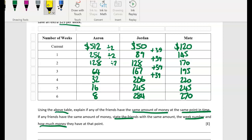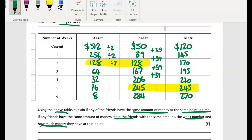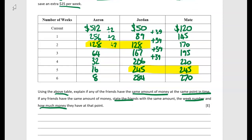Let's change to the highlighter mode. So what we can see is, there you go, Aaron and Jordan both have $128. That's one combination of numbers. And there was actually a bit of a trick. There was 2: Jordan and Mats also had the same amount of money down there. A few people from the class I marked, unfortunately, did miss the one up the top. And I'm sure that was common across all the classes as well. But there were 2 answers for this.